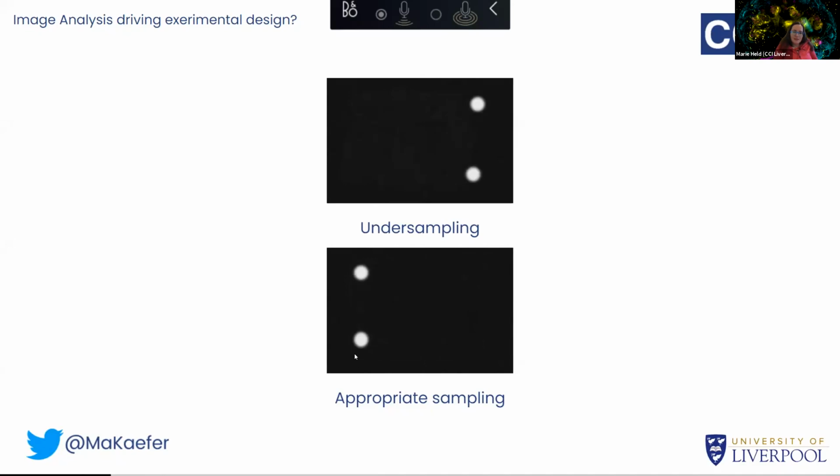So in this case, there's still a bit of ambiguity, but you'll never get rid of all the ambiguity. These two objects could actually be crossing paths, or they could collide and then stray from one another. But this is a much more appropriate sampling for your experiment. So in this case, the image analysis tells you here, you can't analyze it. Well, you could run a tracking algorithm, but you can't rely on the data afterwards. Here, yes, you can.